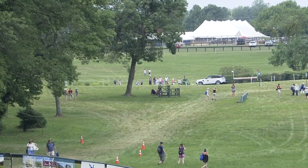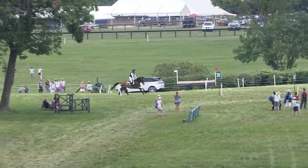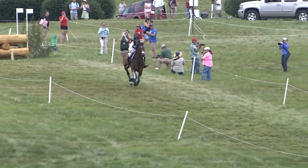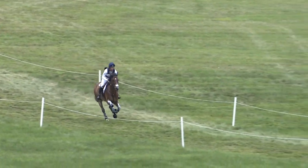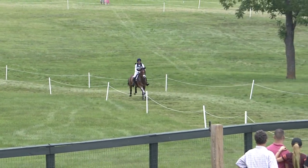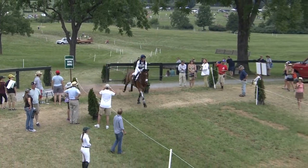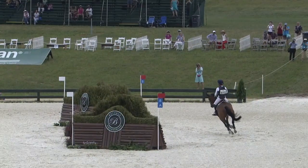Not an absolutely foot-perfect ride through there, because Loughan Glen landed and chopped his stride a little bit, wasn't sure where to go, and it took Clark a stride to get back in operation. This, of course, is our leading combination, Loughan Glen and Clark Montgomery on their dressage score of 36.3. They added nothing in jumping last night. And this is the first real opportunity for American eventing fans to see Clark in the flesh since about 2012.